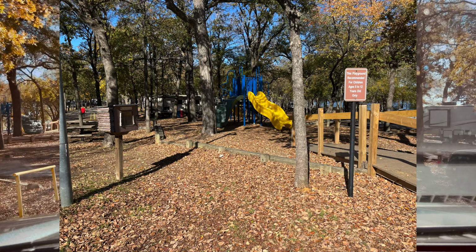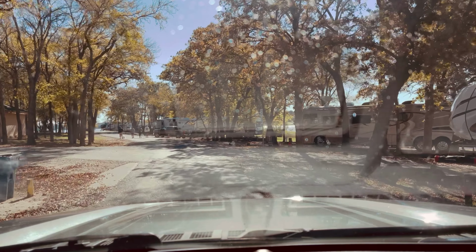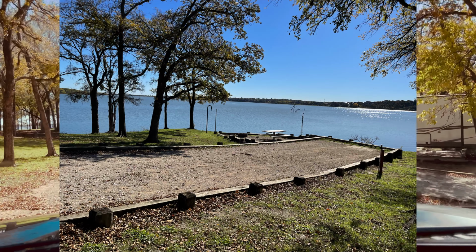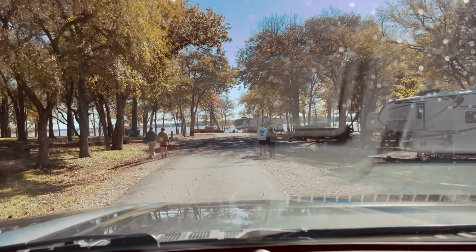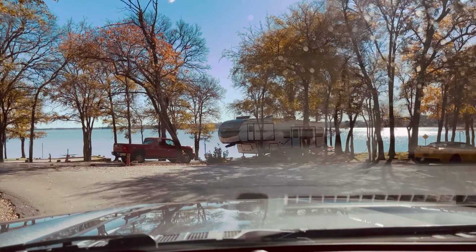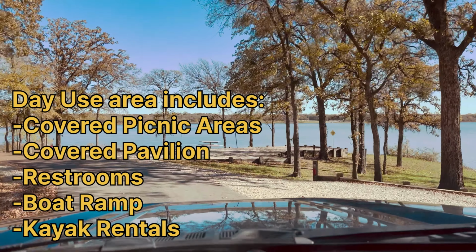Small playground for the kids. Sites down here on the end of the peninsula are very popular. I suggest definitely booking far in advance if you want to try to snag one of these, but they're nice. They're very nice. There's a day use area here as well. We'll try to go take a look at that next.